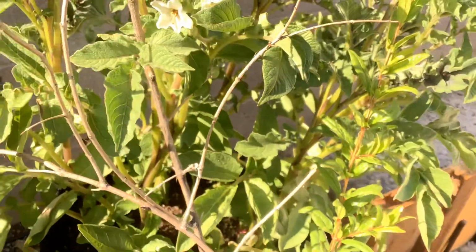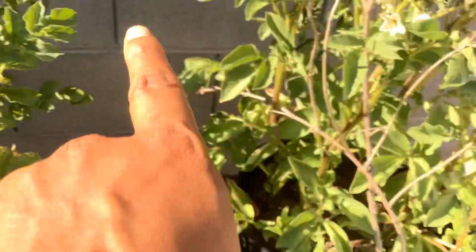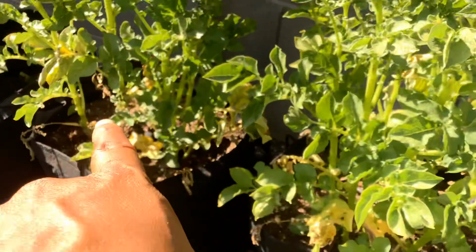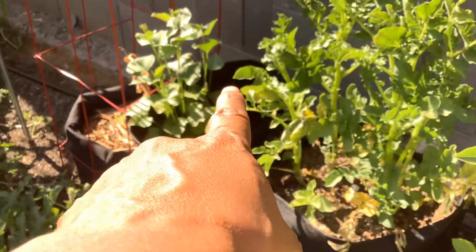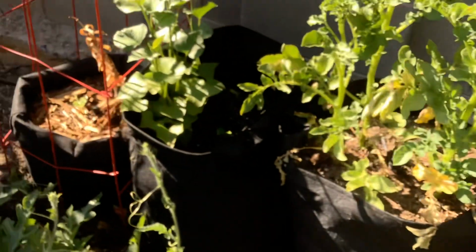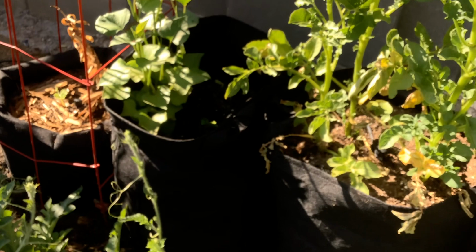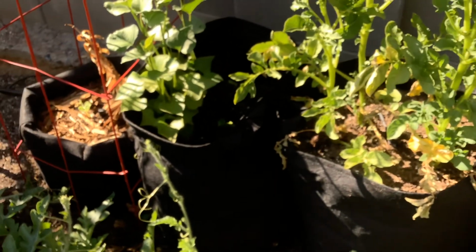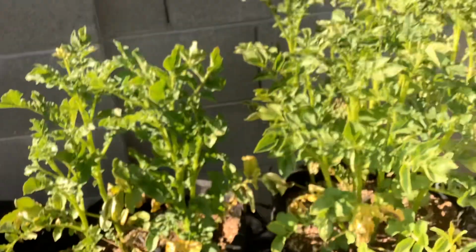These are our potatoes, purple potatoes. I believe these are red potatoes. And then one of them is just white potatoes. And then that's actually yams. But I've actually cut some of the slips off and planted them in there as well, just to get more sweet potatoes, of course.